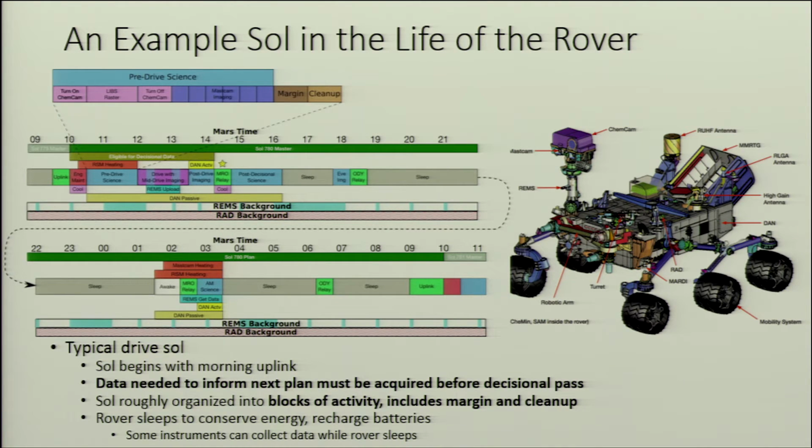So we have margin time we build in, and if that's even not enough, we have cleanup time where we want to make sure the instruments aren't left in some unknown, uncertain state. We get them back to a known state before we move on with, for example, driving.